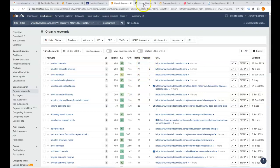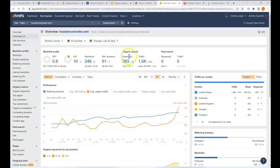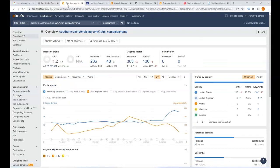If I go to HoustonConcrete.com, put that into my tool, they have fewer keywords, 283, but each keyword has its own weight. Each keyword has its own traffic flow. They have 1.6K visits per month to their website because they're doing something right here. And I'm here to help you, let's go back real quick, to get you much more calls per month. When you use me, I'm here to make your business more profitable.